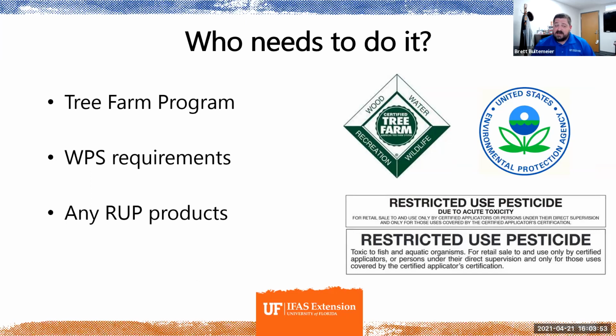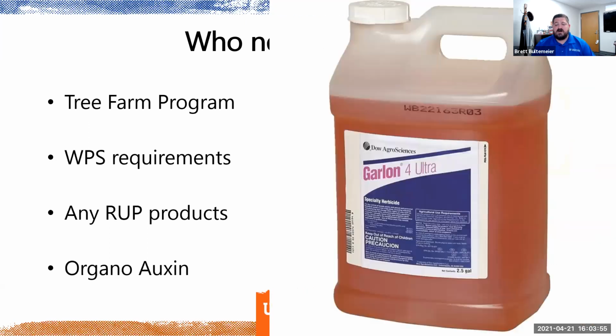And then finally, in Florida, we have something called the organo-auxin rule. And for the tree world, this is going to be 2,4-D and triclopyr. There are some others that are on the list, but 2,4-D and triclopyr are the two that are going to trigger not just pesticide record keeping, but it is actually the most stringent of the pesticide record keeping. And we will get into these in a moment.